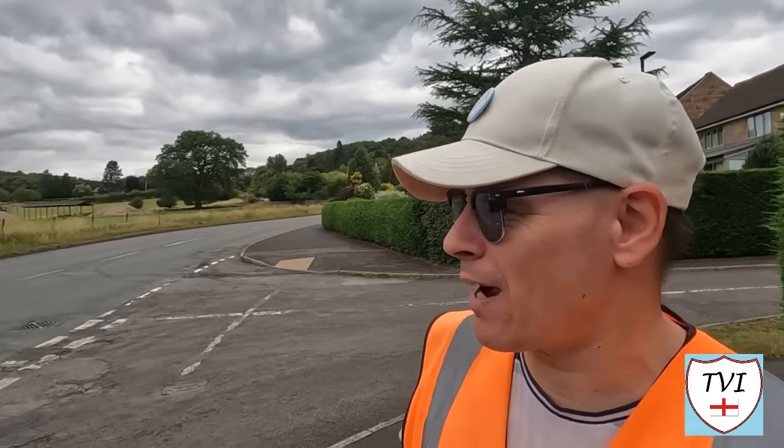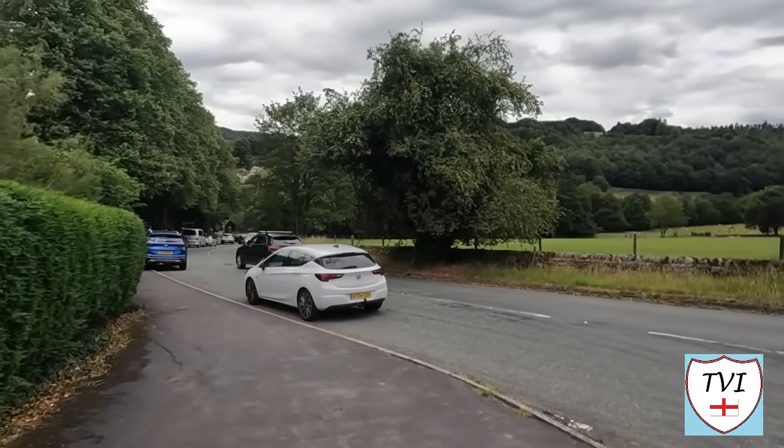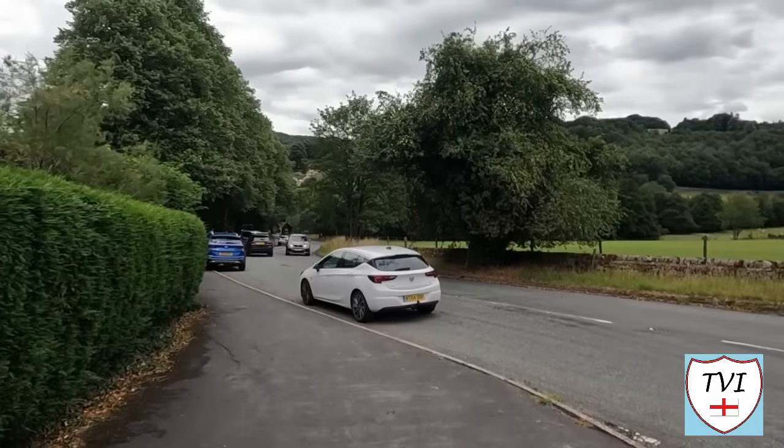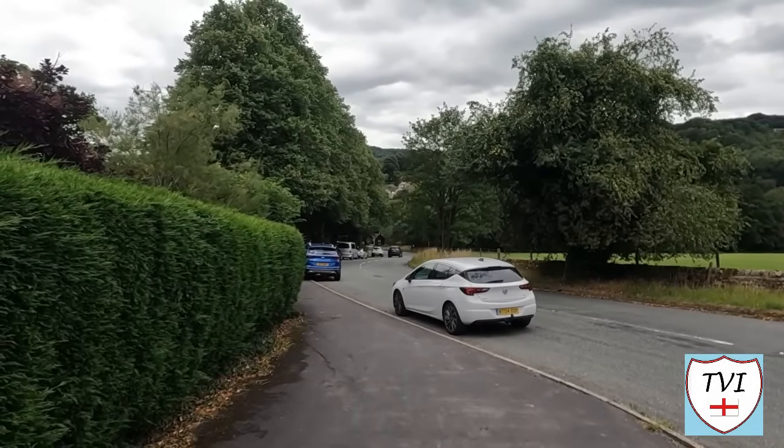So what we'll do is we'll turn around at this point. But there is one thing on this side of the bridge that we still haven't seen, and that is the church. Now this is one of the unusual churches in Derbyshire, one of the most unusual, should we say.